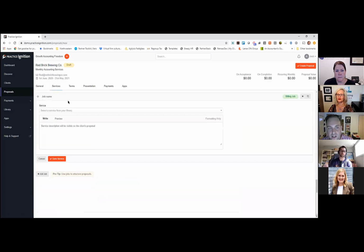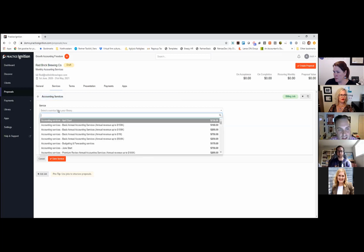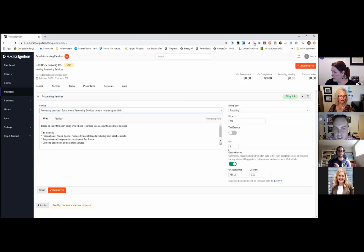Next step here is going to choose those services. So I can set up my services and kind of organize them by different job types. So maybe my accounting services versus my tax services, or I can put them all into one job name here. So I'm just going to type in here accounting services and start going here and pick through my library. So I'm going to do some accounting services here that are on a recurring basis, priced at $7.50 a month.